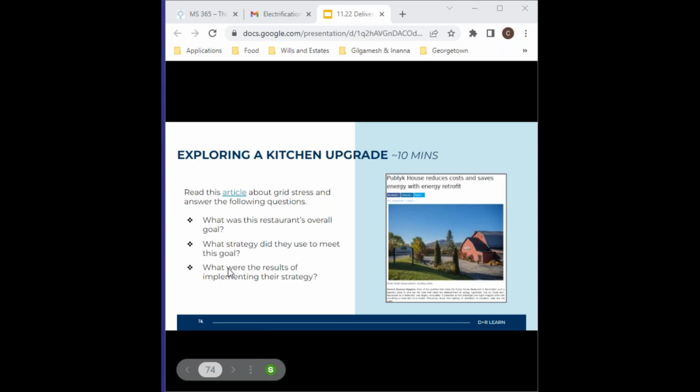So while you're reading it, I can just quickly give you a rundown. The kitchen is called Public House. It's in Vermont. It's an old barn that's been turned into a fine dining restaurant. And if you've ever been in a barn, I guess you can kind of imagine the energy nightmare consumption situation that's happening. You know, they're largely uninsulated, and this is in Vermont too.